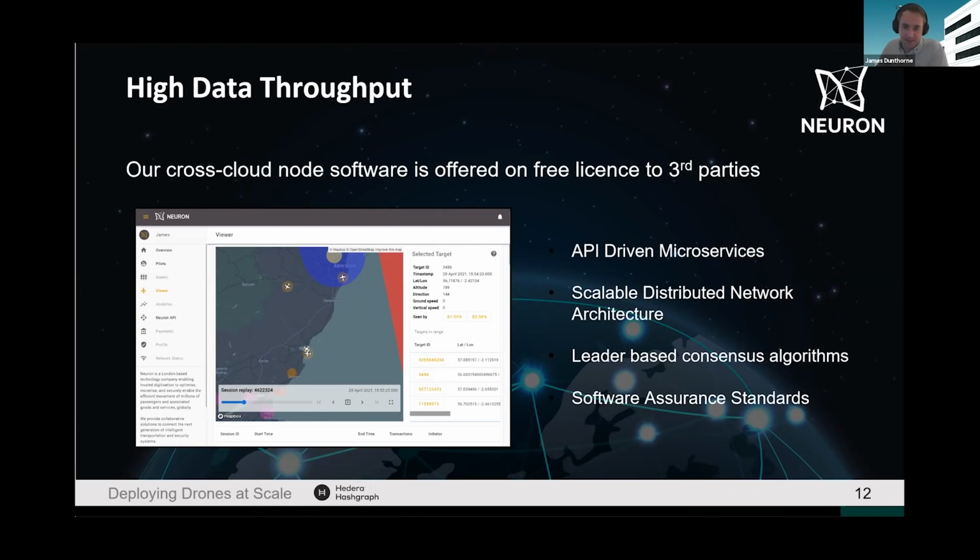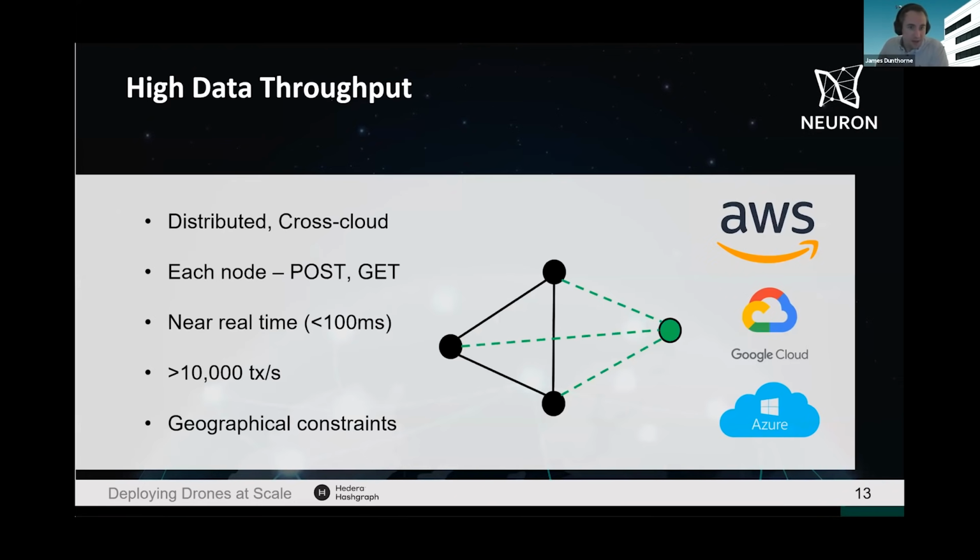But yeah, we're using leader-based consensus algorithms mainly with our own, we'll call it our AppNet, as some of you might be aware of. And the reason why we do this is purely for speed and throughput. So this network is cross-cloud, near real time. We've got current latency of less than 100 milliseconds, with thousands and thousands of transactions per second we're able to push through. But it has some geographical constraints. So we have to have nodes very close to each other. We can't start beaming things across the world. We need to start thinking on a more geographical level.